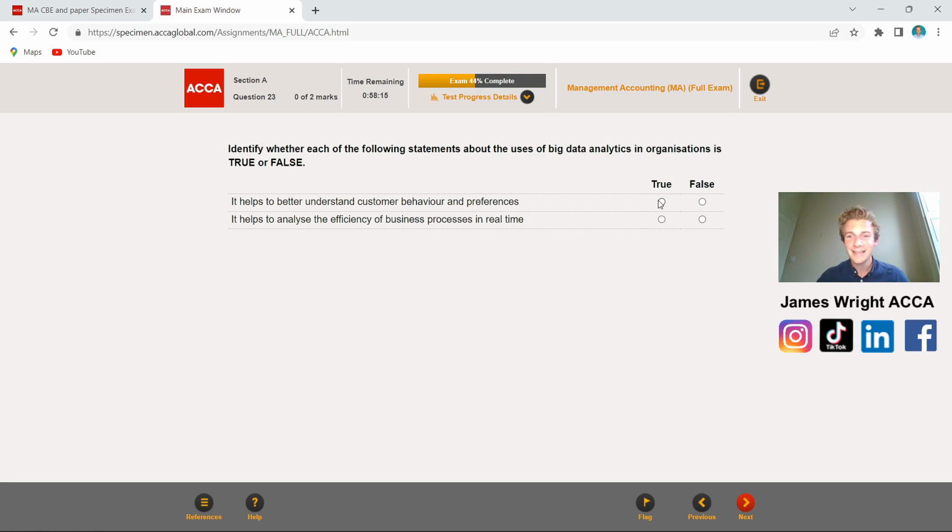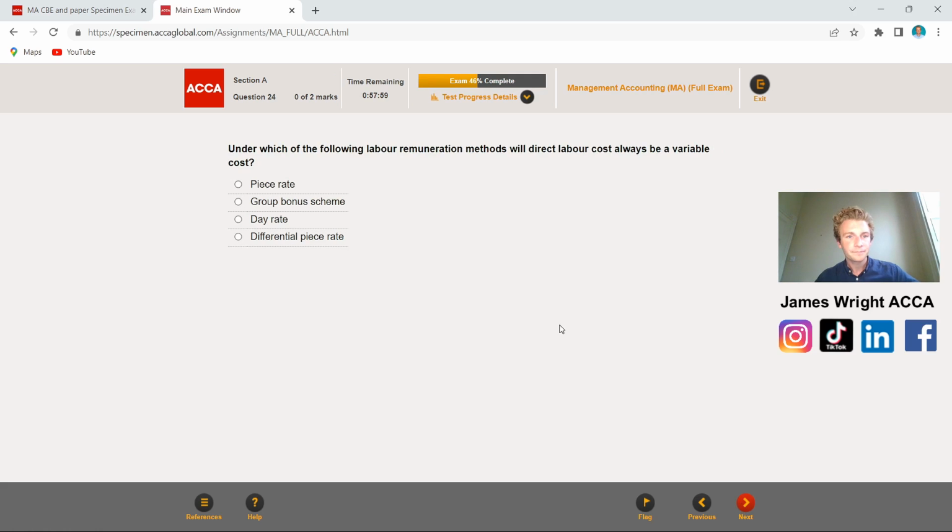If we're analyzing that data effectively, that could definitely do that. It helps to analyze the efficiency of business processes in real time. Most definitely. It takes all that data, as we said, and looks at working out desired outcomes and where we can be more efficient and effective.